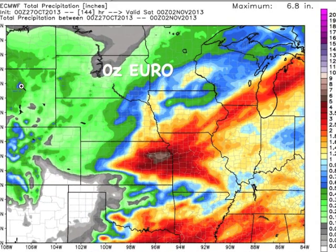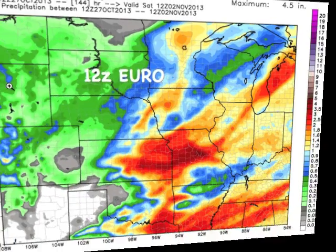Now, as far as the precip amounts are concerned, this is the 0Z Euro. So this was actually last night off the European run, and it was a little bit heavier than what came in today, but you can see a huge swath of rains that extends from northeastern Kansas right on up into eastern Iowa and then finally up into northwestern Michigan. So all along that path, the model's painting out anywhere from 1 to 4 inches of rain, and there's some exceptionally heavy amounts down in northeastern Kansas that could exceed over 6 inches.